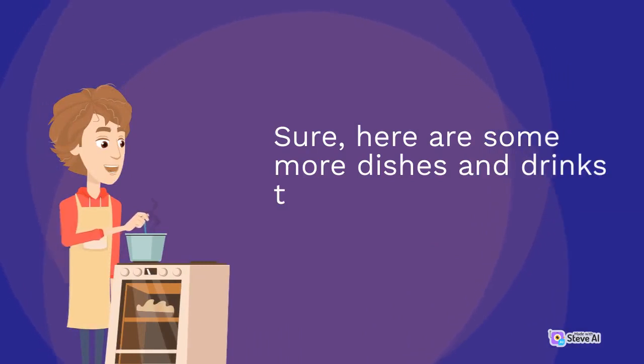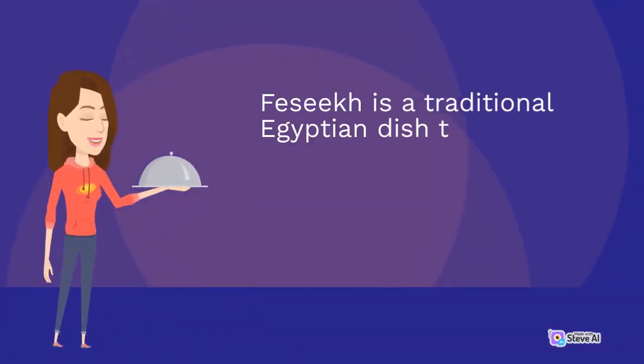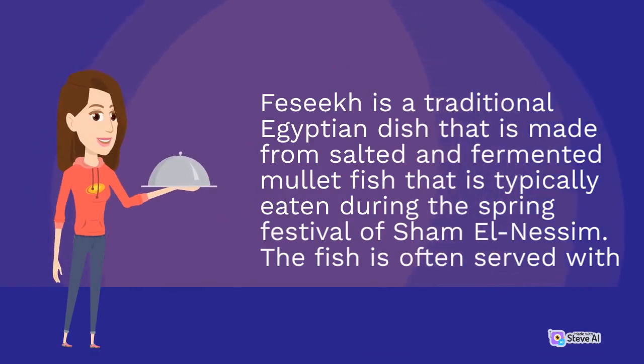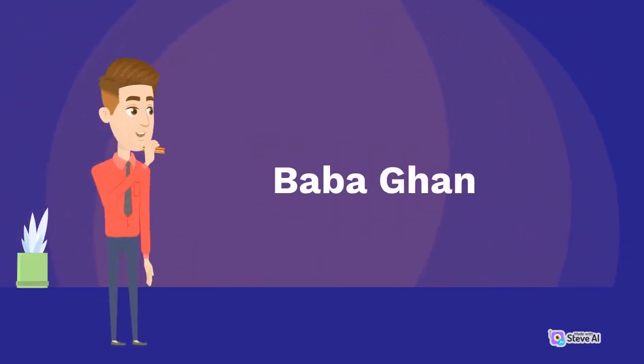Sure, here are some more dishes and drinks that are popular in Egyptian cuisine. Ksik. Ksik is a traditional Egyptian dish that is made from salted and fermented mullet fish that is typically eaten during the spring festival of Sham el-Nassim. The fish is often served with baba ganoush.